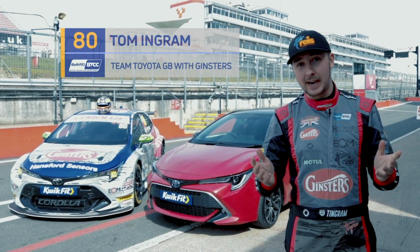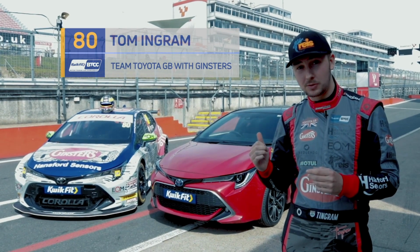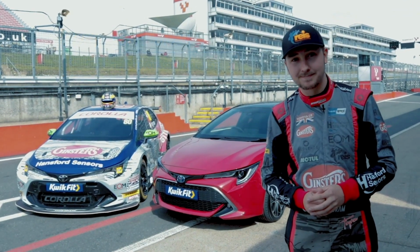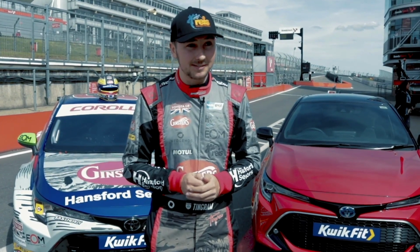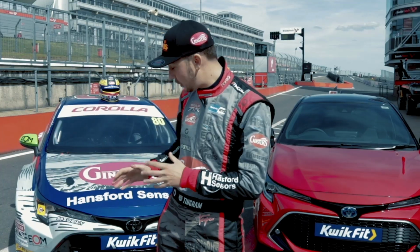I'm going to do a little video for you now, talking through the differences between our two Toyota Corollas. Firstly, our BTCC race car, and then this awesome looking Corolla that we've got here. There are some really massive differences across the two cars, although they look very similar. Obviously, the race car is completely stripped out and looks a lot more aggressive.